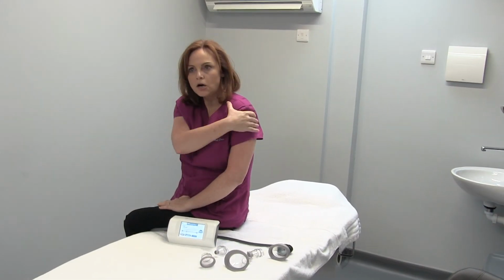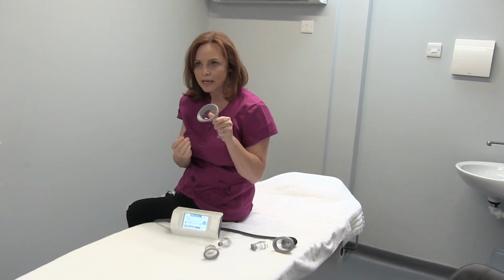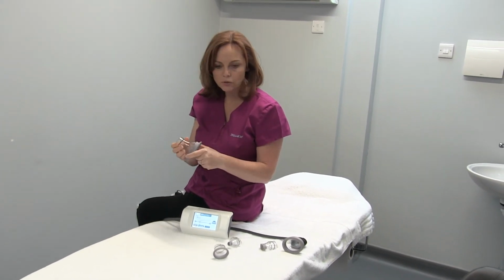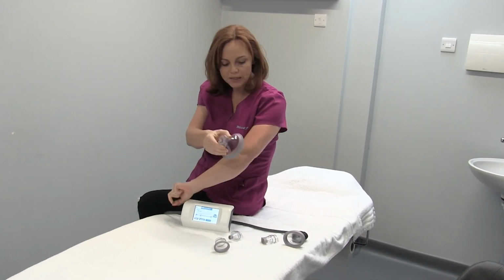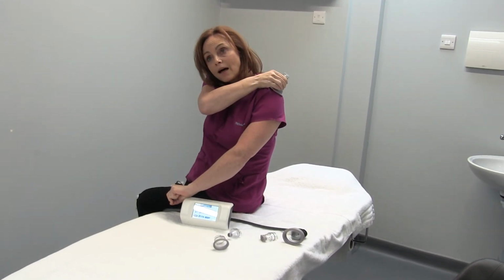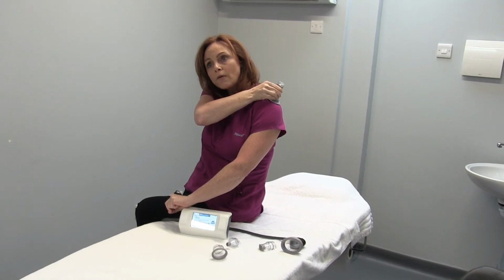If there's a large area that's congested, I really do appreciate being able to use this, especially the bigger cup, because it covers a huge surface at one time. Once I've opened up everything and we know where it's going to, I'm able to just fix it on the patient and slide and glide it up all the way across to where I know there's effective drainage.